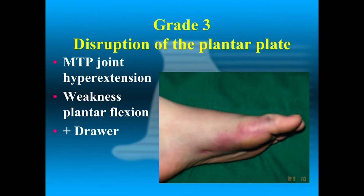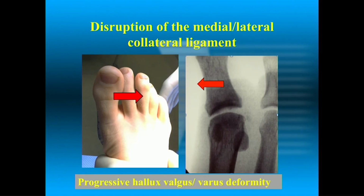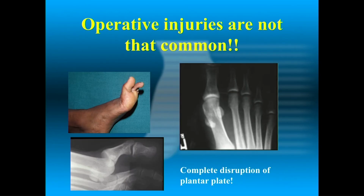You're going to certainly check them out, see where their pain is, see if you feel a defect, and do a drawer test as well. As Bob also mentioned, we see disruptions medially where we'll get valgus, and we get disruptions laterally where we get varus, and you must be cognizant of this. These are just partial tears, but they certainly can drift with time.